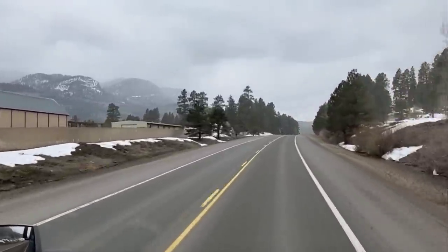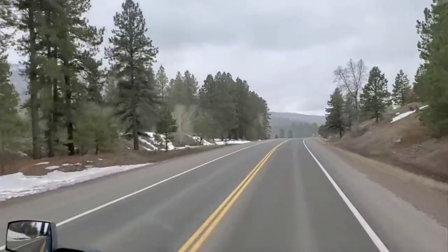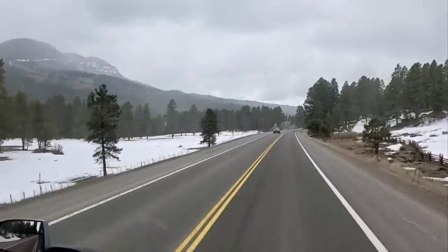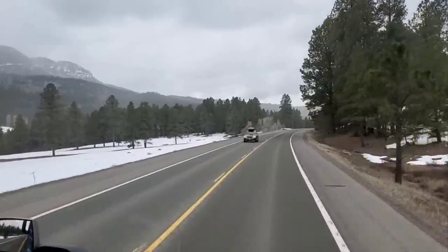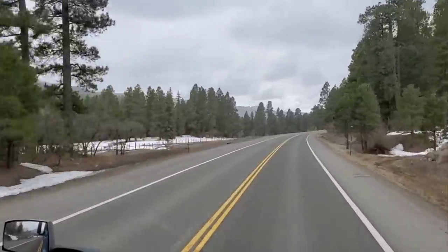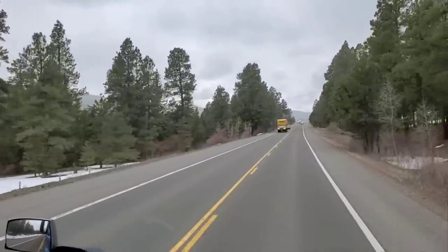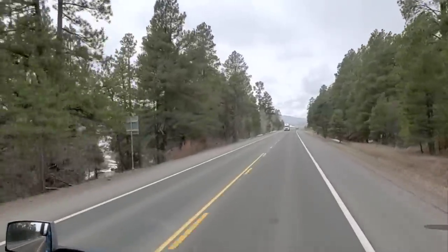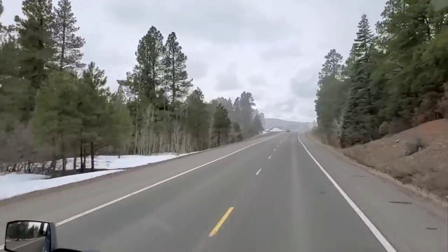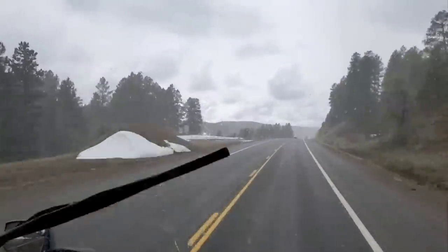CDOT barn right here to the left. The one up on top of the pass, they just take care of the pass. These guys probably take just this highway here, but I wonder how far they go. Squall.